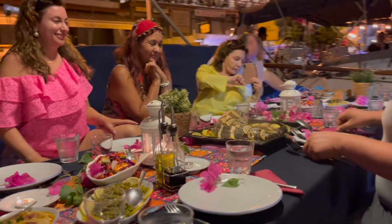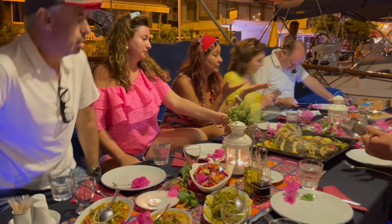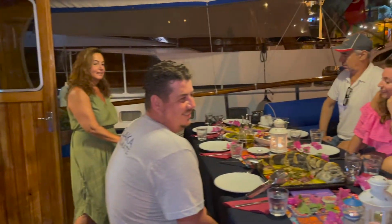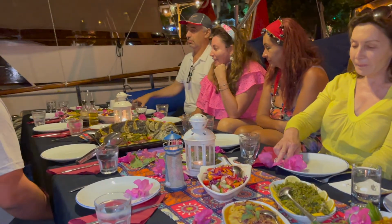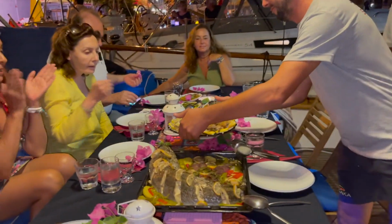Five different countries and three different religions, all represented at one dining table. And finally, his fish that he caught today.